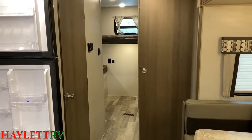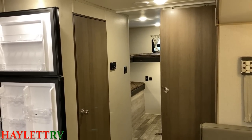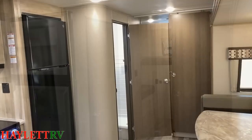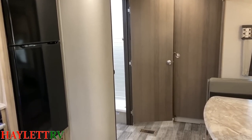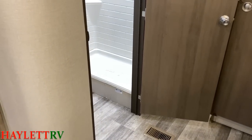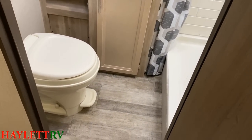We're going to see some good storage back in the bunk room, but first, door number two on the left, or is that door number one? I don't know. Whatever it is, we're going in the bathroom, because I don't know about you, but I feel like going to the bathroom right now. Thankfully, not that, I just mean going to it. Never mind, you get the idea.